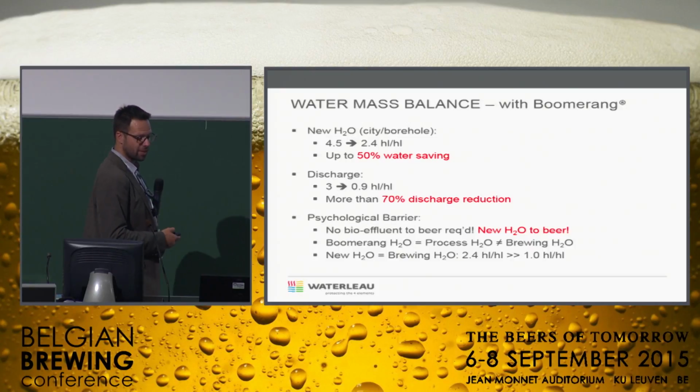Summarized, up to 50% water saving, more than 70% reduction in the discharge. And the psychological barrier should not be a psychological barrier. Why not? Because there is no bioeffluent that should be reused for brewing the beer. It could be reused for packaging, for CIP cleanings, for cooling, as cooling water, but we should not reuse it for brewing beer. For that, we can still use the new water.